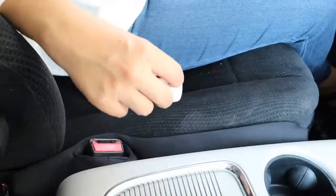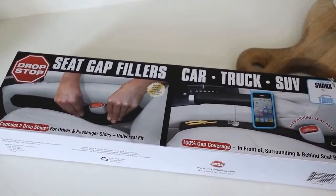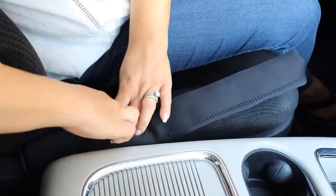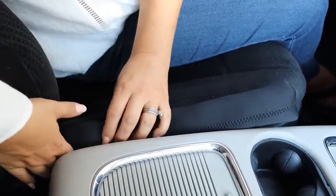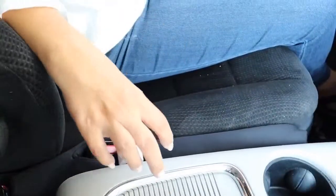But what this does is it fills that gap between your seat and your console so you don't drop things down there. Like, I mean, food, cell phone chargers, anything, small pens. I used to drop things down there all the time. This really does fill that gap and you're not dropping things down there. I just think these are really cool. I was worried when I put them in my car that they were going to fall or pop up and they wouldn't work. These things stay in place. I mean, they've been in my car now for months. Absolutely love these.